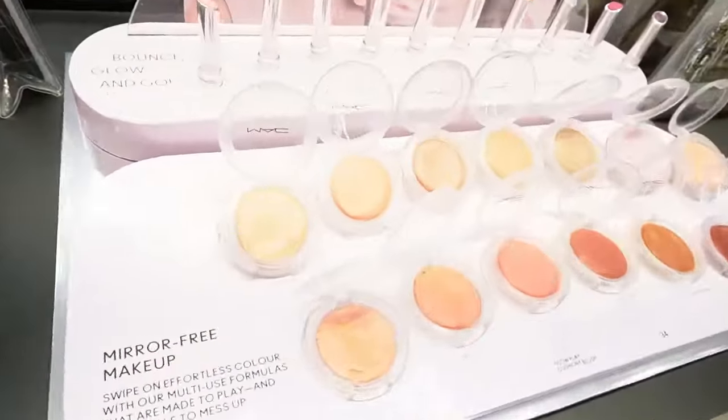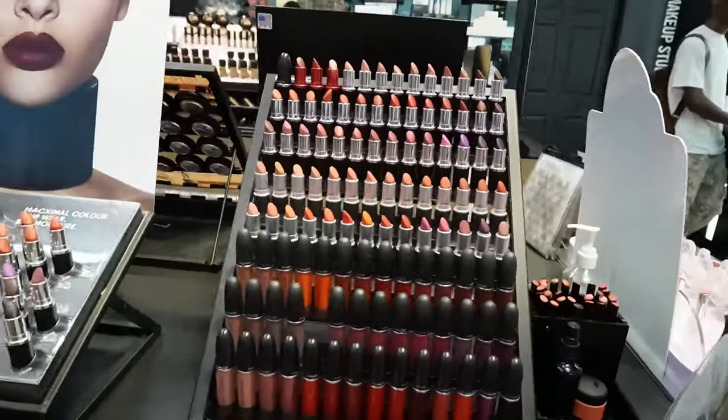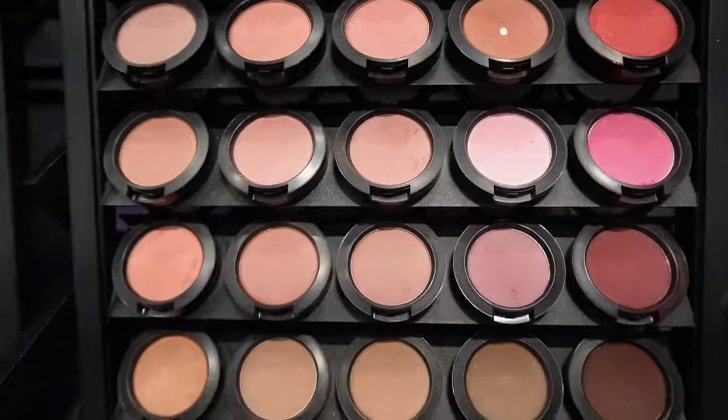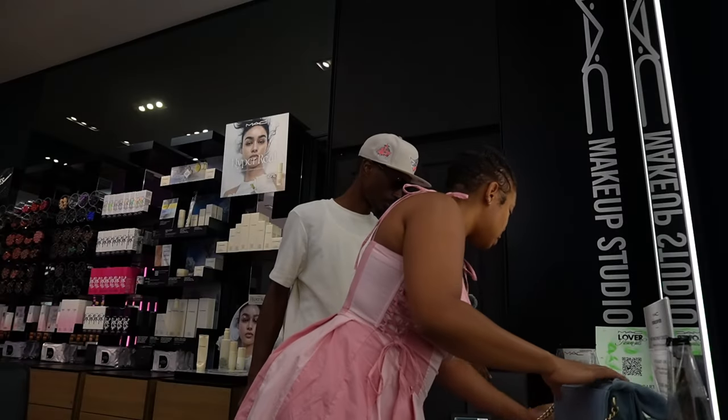All right, so the MAC counter at Macy's is busy, so we're gonna go to the MAC store. This is pretty. Hi guys. I'm hoping to get my makeup done today. Yeah, we need to get into that color. Look at how rich. I'm not necessarily going anywhere. It's just a day out shopping. Yes. Okay, I love it.